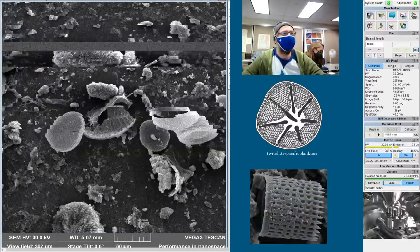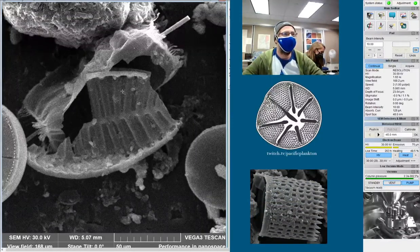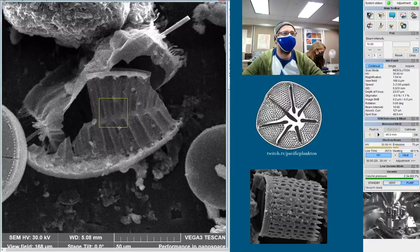Oh, yeah. Here's a little Cerataulina hiding in among all the other diatoms in here.